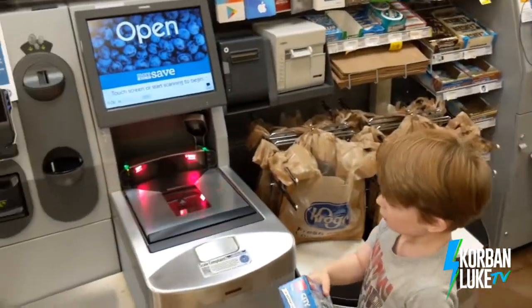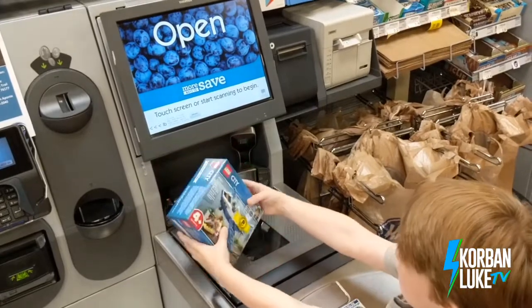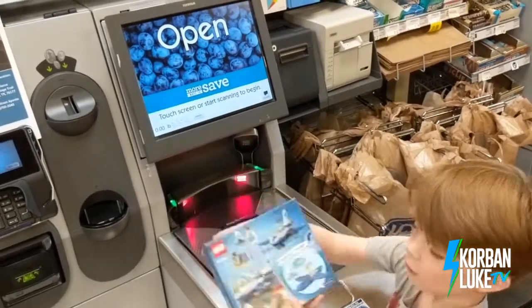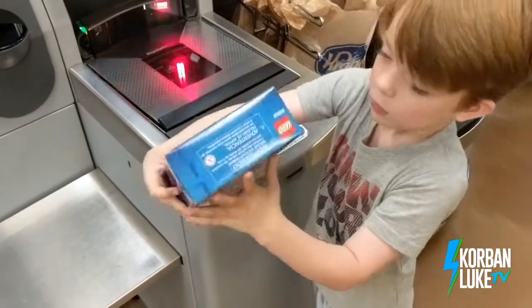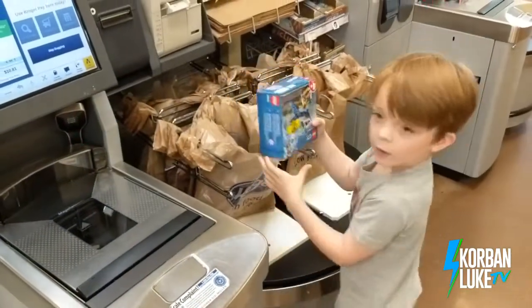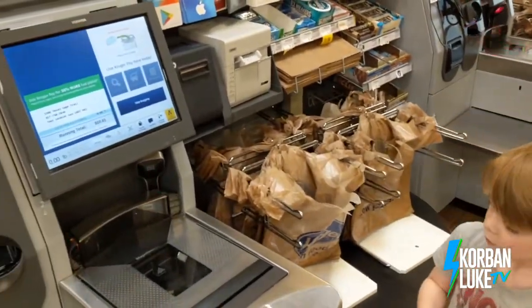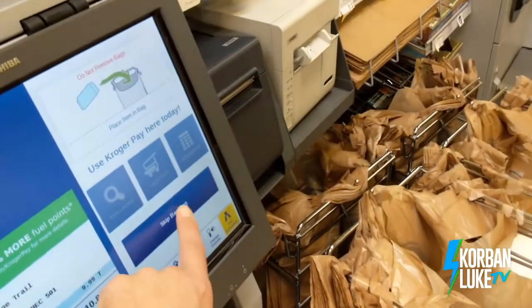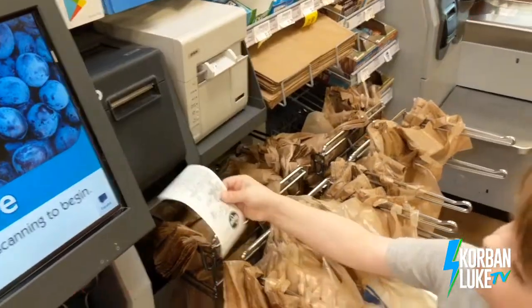This? Yep. Scan it. All right, where's the barcode? Oh, welcome back. There we go. Yep. I'm gonna hold it. Then hit skip bagging. Place your item in the bagging area. If you have your shopping, put it in your basket. Scan it now. All right, put it in the bag with your stuff.